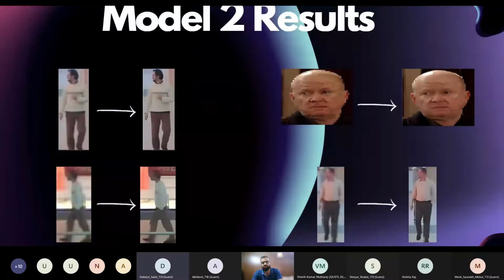We can see some of the results of model 2. We can see that model 2 is performing very well in enhancing the quality of body images as well as face images. Now, my colleague will elaborate on model 3.